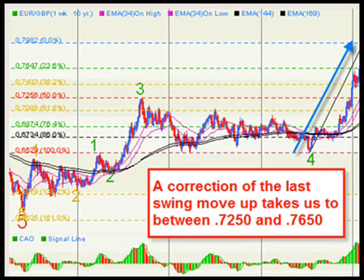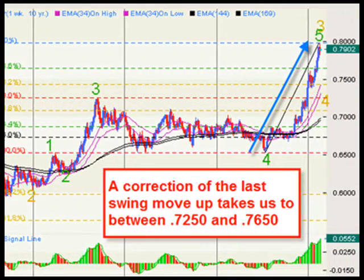So this is the weekly chart shown in the last Trade of the Week. We said at that time that a correction of the last swing move up would take us down to between 72.50 and 76.50. Since we traded higher up to the 81 level, we need to readjust these levels. But at the time, I said, on this weekly chart, we have clearly moved up impulsively, and it is tough to say whether a top is near. All we can say is once a top is reached, we will correct this move up, which could take us down to between 72.50 and 76.50. However, before this can occur, the fundamentals need to shift in favor of the pound and away from the euro.